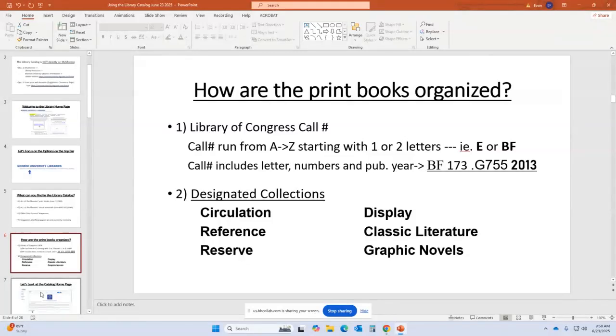Reserve. It is on reserve because your professor generally asks for these books to be put on reserve for a specific class. Display. Now this is important because I do get asked this a lot, so I want everyone to know, just because a book is on display doesn't mean it can't be checked out. If it's on the monthly theme display, if it is displayed in the shelves, in the stacks, you are welcome to check that book out at any time. And other examples of designated collections we have are our classic literature collection, and we have graphic novels. So even though we are an academic library, we do have some not entirely academic materials at the library.